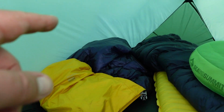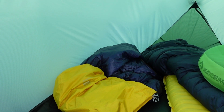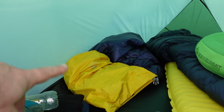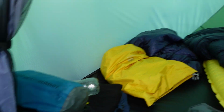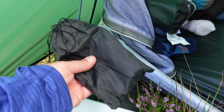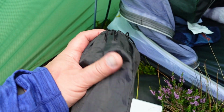And then my jacket, that's the Enlightened Equipment pullover. That's brilliant. That's a nice piece of kit, that. The usual stuff. That bag's just got electricals in and loads of other bits and stuff. Just the tent bags, gloves if I need them in the morning, and then just some leggings to sleep in. And then my kitchen bit, that's my Speedster stove, packs down really small.